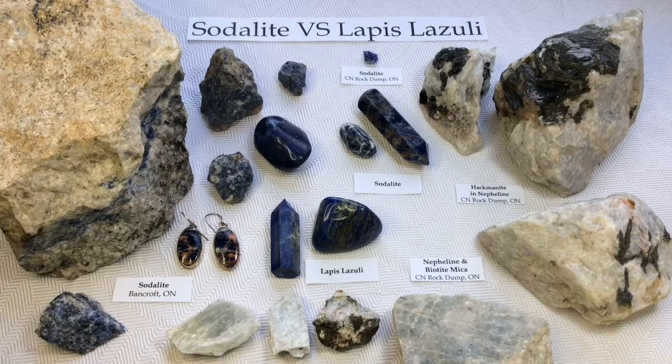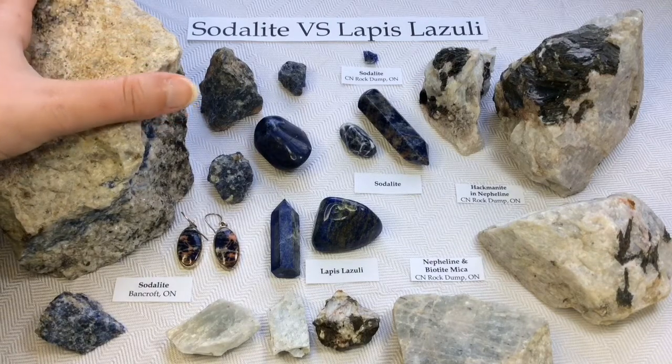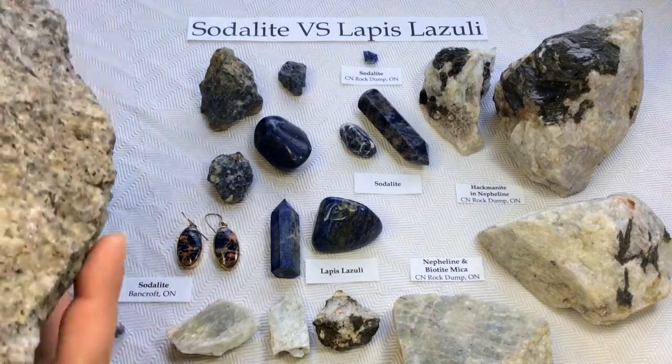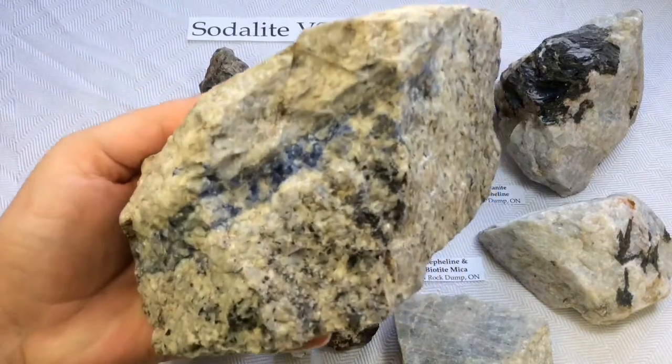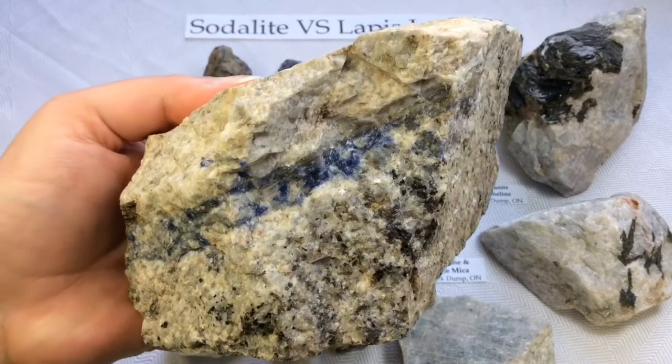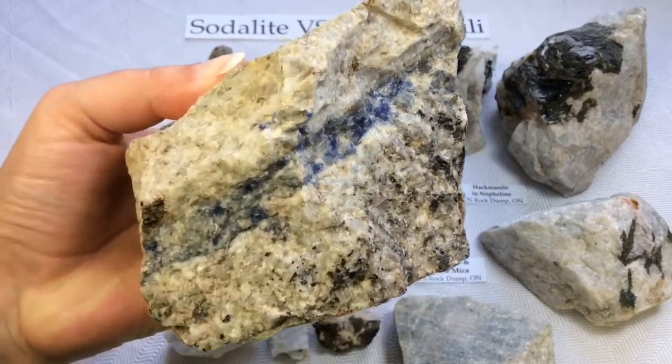Okay, so sodalite is a rich royal blue tectosilicate mineral widely used as an ornamental gemstone. Although massive sodalite samples are opaque, there are occurrences of crystals that tend to be transparent to translucent. I think I'll start by showing you my largest specimen. It's heavy, and we'll get that one out of the way. So this one does come from Bancroft, Ontario. And obviously it's the blue that is the sodalite. It's inside a matrix, and I'm going to talk more about that matrix later on.